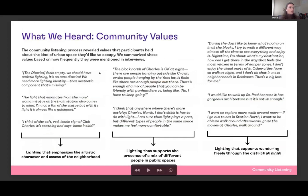I'll just share quickly some of what we heard. One thing that was really interesting about these conversations is that they centered much more on people's emotional, psychological, and social relationships to light. And we really wanted to capture that, and we wanted to keep that thread going through the project.